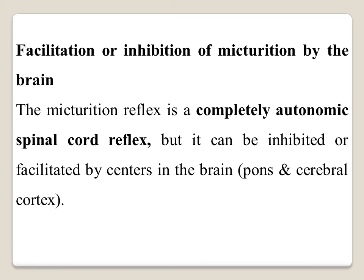Just one point I wanted to convey to you, it is important at your level, without going into more detail. Usually the micturition reflex is a completely autonomic spinal cord reflex. This is important. But it can be inhibited or facilitated by centers in the brain such as the pons and cerebral cortex.